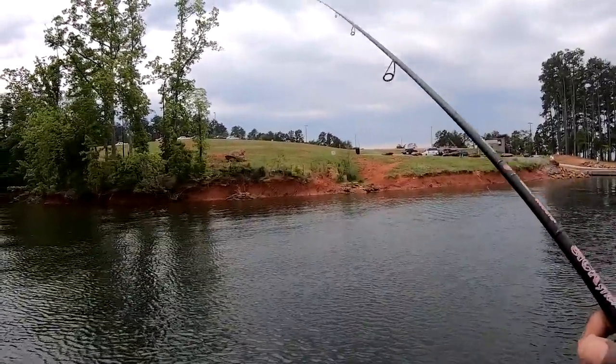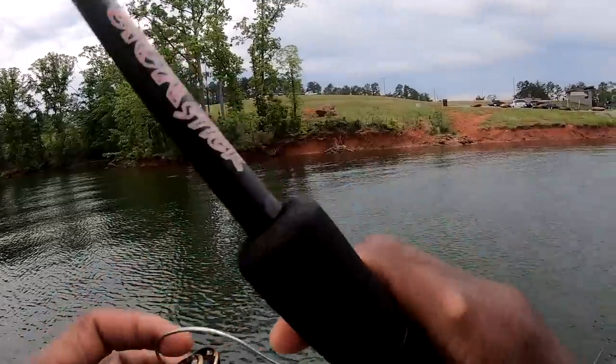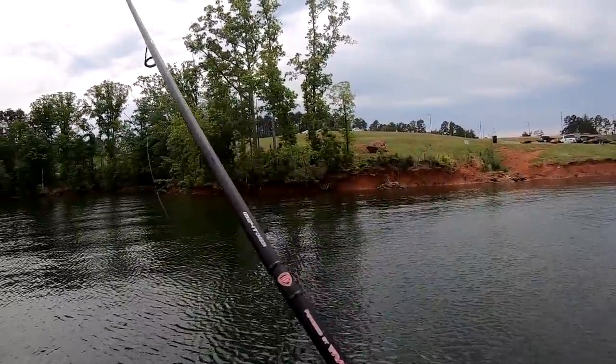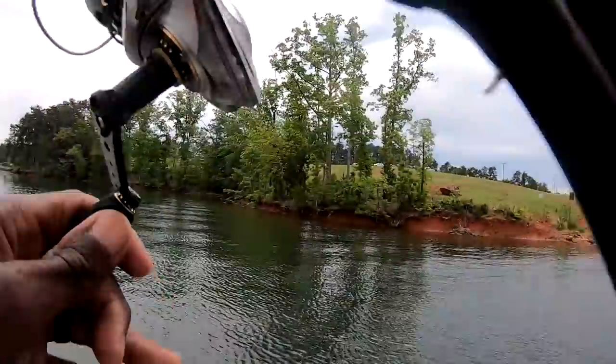This is fishing for spotted bass in the fall, when they're starting to suspend over the humps, main lake humps, stuff like that. And they start feeding on the real small threadfin shad. And it's really hard to catch them. Let me catch this fish first.